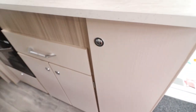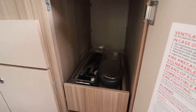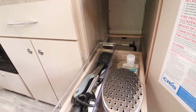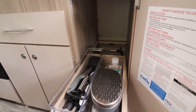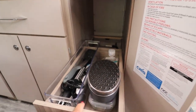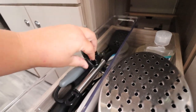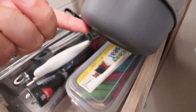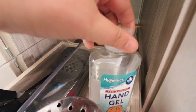And then in this cupboard here, I actually don't know what's in here. Oh yeah, so in this cupboard here, this is what we had in the old caravan. Is that right? Did we have this in the old caravan? I can't even remember now. The knife and fork drawer? It was the caravan that we had it. I can't remember. Yeah, I think we did. Anyway, we've got sharp knives, spatulas, scissors, and all these little bits and bats that you might need.